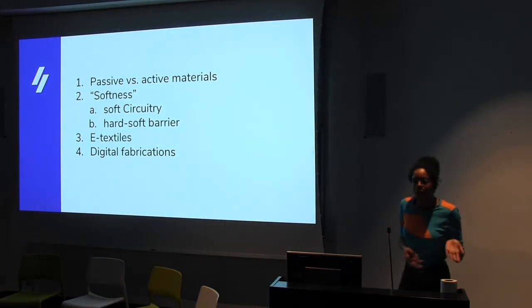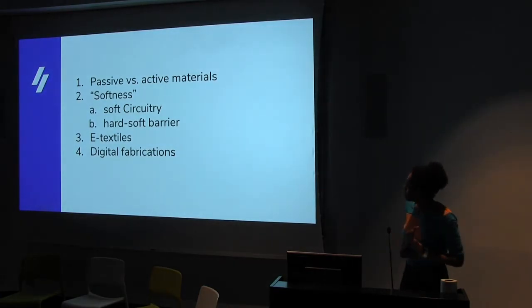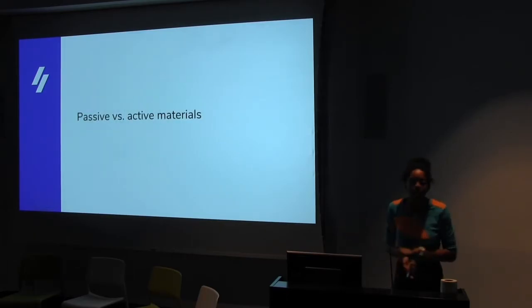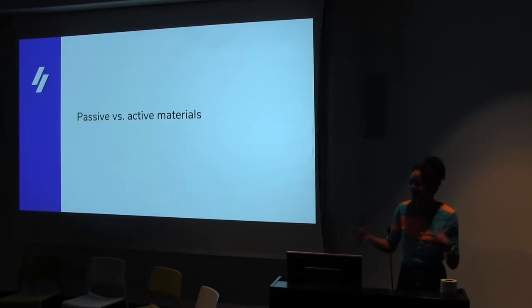So just some core vocabulary is around passive and active materials, like softness, which I talked about earlier, e-textiles and digital fabrication. For passive versus active materials, I think that it's great to create a clear definition between what materials that we often interact with do already and what electronically enhanced materials can do. So for example, if you have any sort of running jacket with 3M reflective tape on it, does anybody have one of those? Jacob has one. And a few others, I think. Awesome.